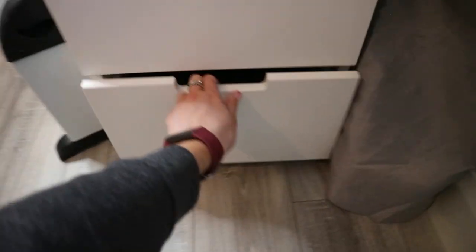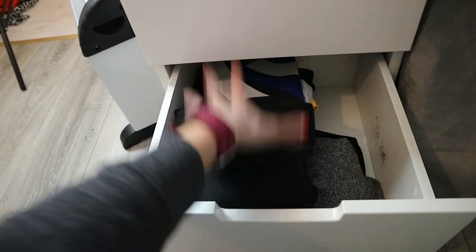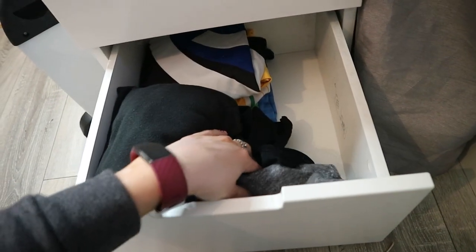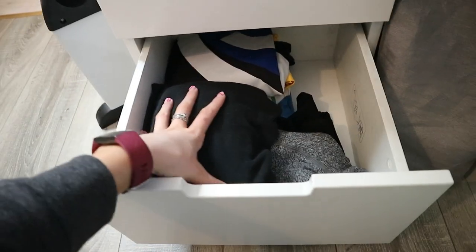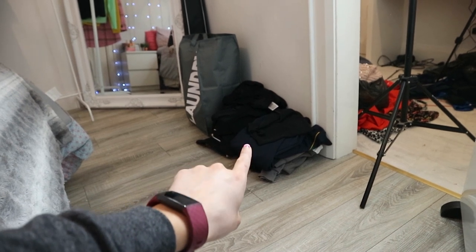And then in this bottom one is sports jackets and jerseys. So I have a North Face one, Primark, Trespass, I think. And then there's more stuff. Oh, there's stuff there. I forgot about that stuff. I'm gonna sort that out now.